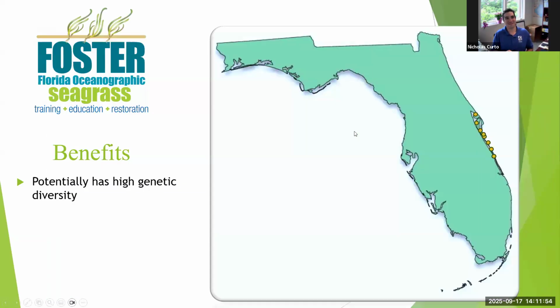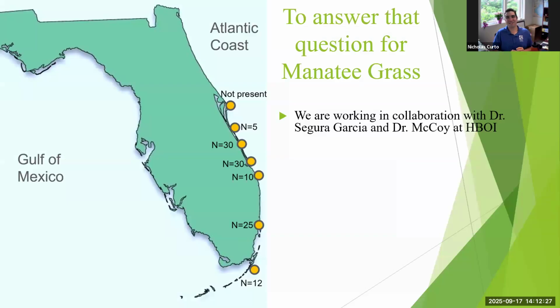With that in mind, you can see on the map here that we have a variety of different locations that we have potentially collected from. That in turn means that we have a potentially high genetic diversity from the fragments. However, one of the main questions we have is, where are they from? As we know, currents ebb and flow and tides rise and fall. So these fragments may have not come from areas that we think they come from, or maybe from even further away because of that.